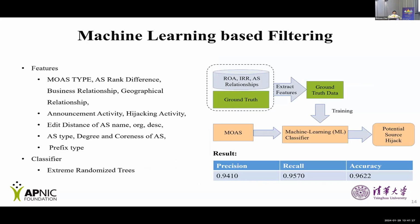For the machine learning based filtering, we use features including MOAS type, AS rank difference, business relationship, geographic relationship, announcement activity, hijacking activity, edit distance of AS name and organization description, AS type, degree and cone of AS, and prefix type. All this information is used as features to train the machine learning classifier. And finally, we get a higher precision.